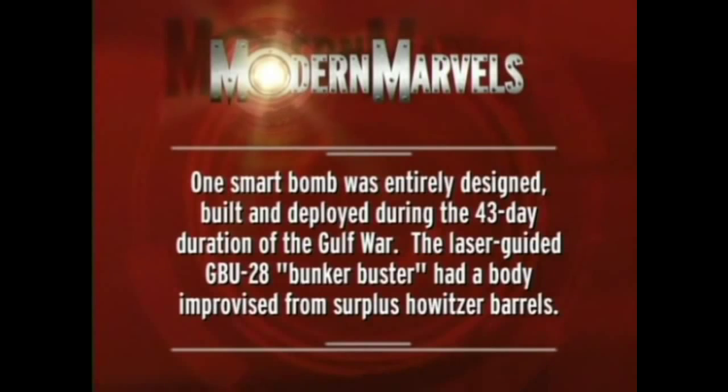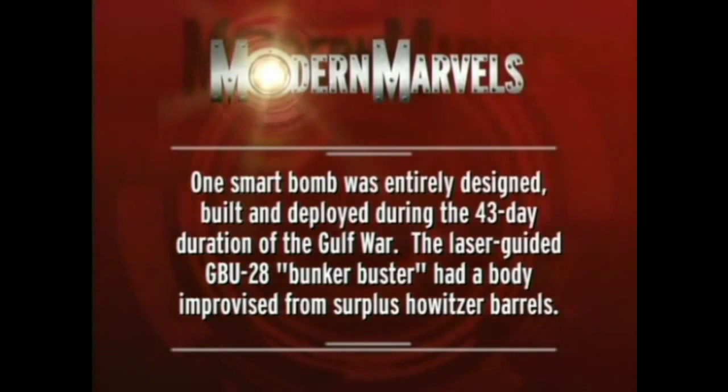One smart bomb was entirely designed, built, and deployed during the 43-day duration of the Gulf War. The laser-guided GBU-28 bunker buster had a body improvised from surplus howitzer barrels. Smart bombs will return on Modern Marvels.